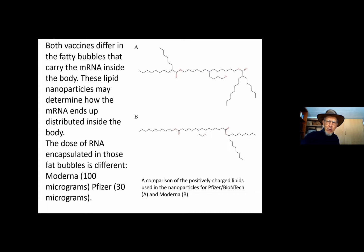And I will show you a comparison of those two sequences in a minute if I can get it up. But in addition to the messenger RNA, there are these lipid nanoparticles I spoke about, and they probably determine where the mRNA ends up. And they are not quite the same, they are similar.